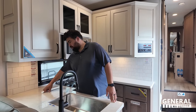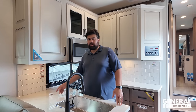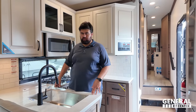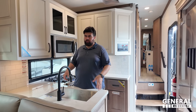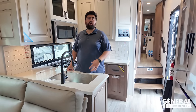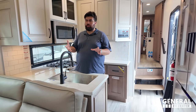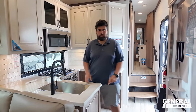Personally, we have this trash can in ours. We never use it. Oh, really? No. Because it's awkward to go all the way around and dump it and all that. So, it's just a small kitchen. But again, you're getting this floor plan for that. If you're not huge into cooking, but you have more people coming, this is a much better floor plan. So that's three things we don't like about it.